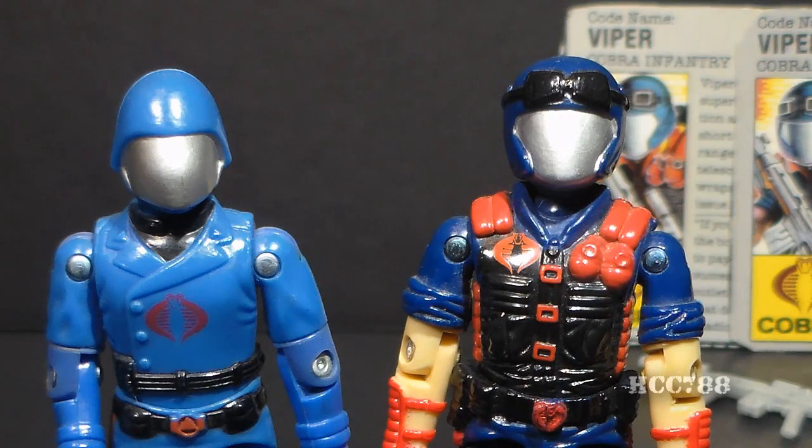It could be argued that Cobra Commander's soldiers should look like him. After all, they are really just extensions of his will. They are the agents that carry out his commands. I prefer to have Cobra Commander visually distinct and separate from his minions.